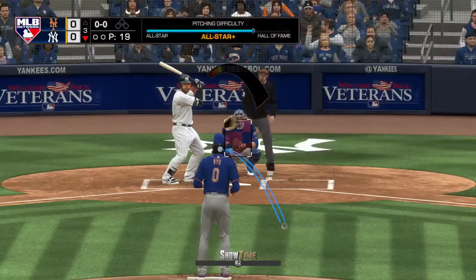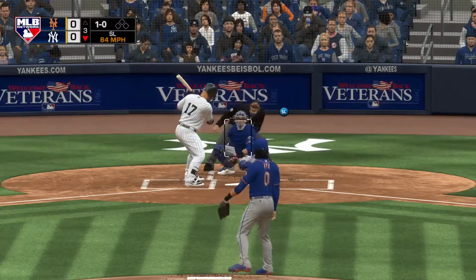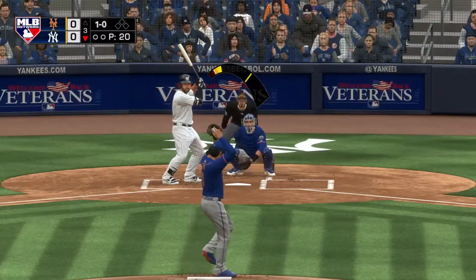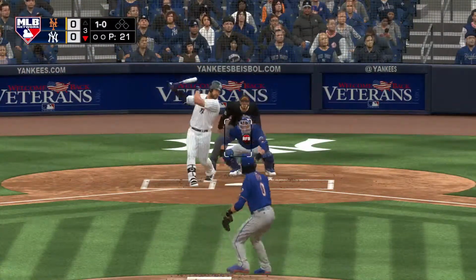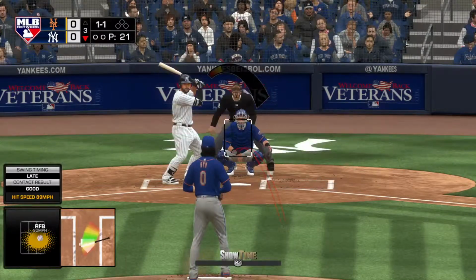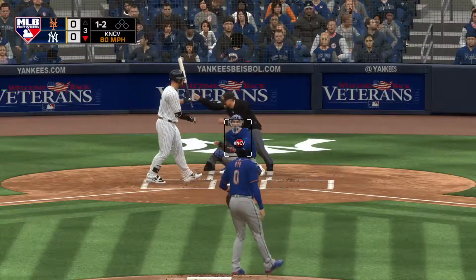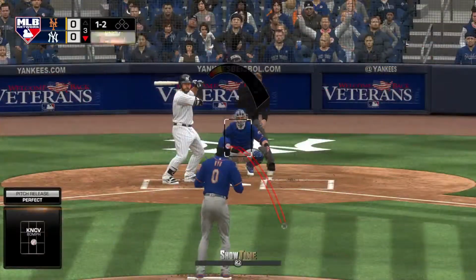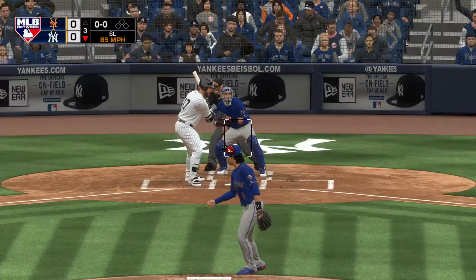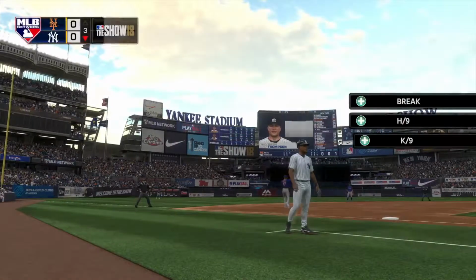Here's Yonder Alonso as we move on to the bottom of inning number 3. Third baseman. And that misses ball 1. Alonso. Can't get around quick enough, and that'll move the count to 1-1. He was able to foul that one off, but you could tell he was definitely late. That breaking ball, the pitch before that heater right there, definitely threw his timing off. And here's a slider. Strike 3 called, and that'll be the first out of the inning.